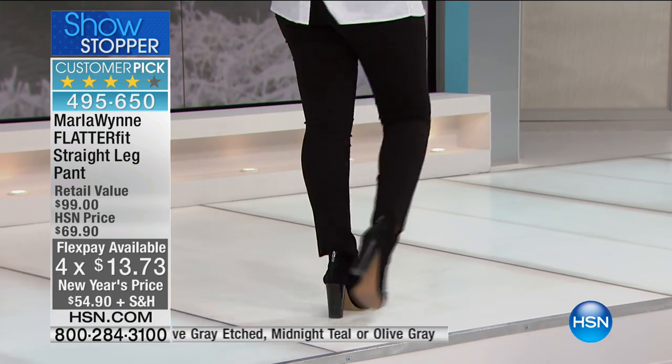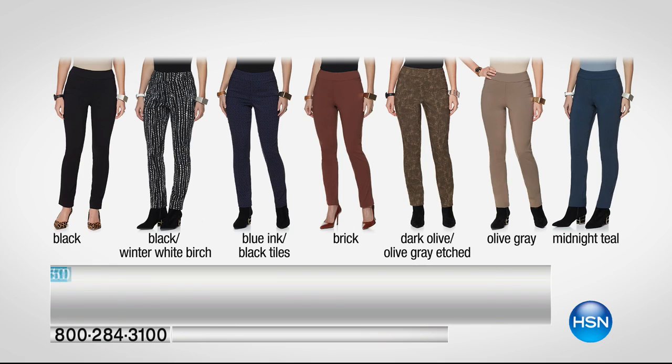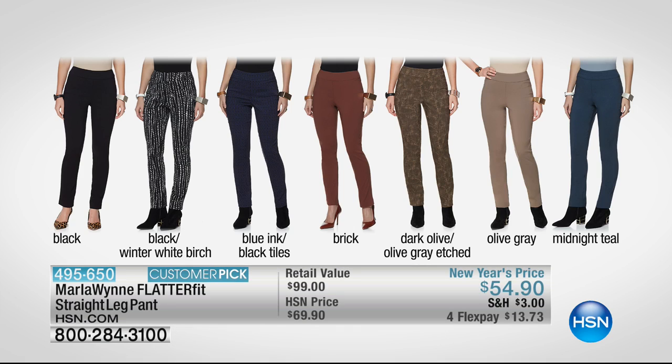We have some beautiful textured, sort of watercolored prints, and we want to show you all the colors because so many of you have been jumping on this early. We have black, which is always a great staple and super popular this morning. We also have it in the black with the winter white birch. We have it in a blue ink with black tiles. We have the gorgeous brick, which has also been extremely popular. We have it in the dark olive with olive gray etched. We have it in the olive gray, and we have it in the midnight teal.